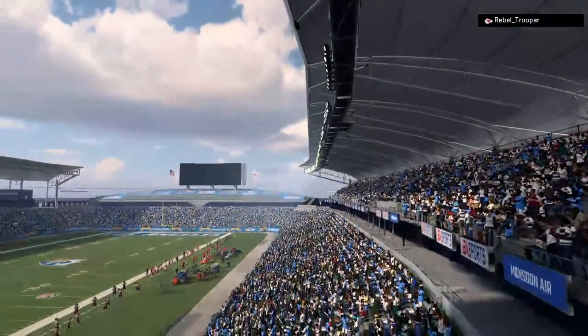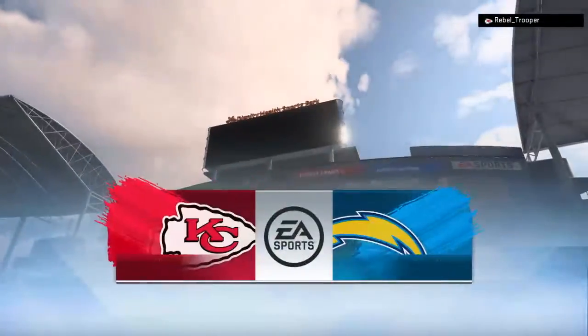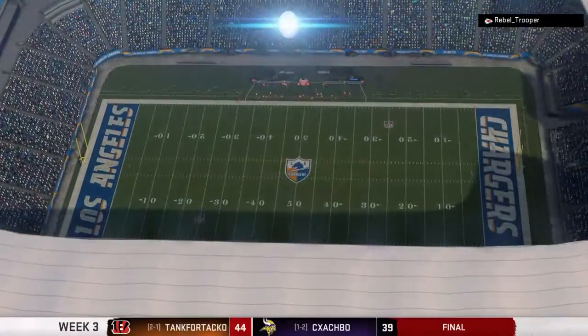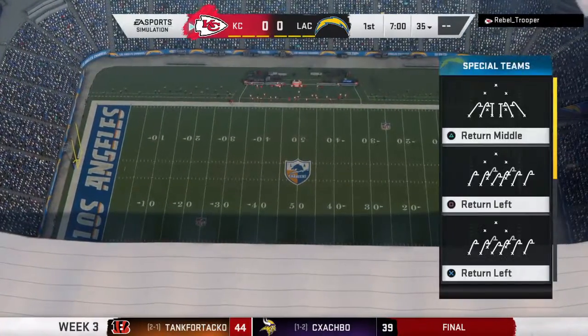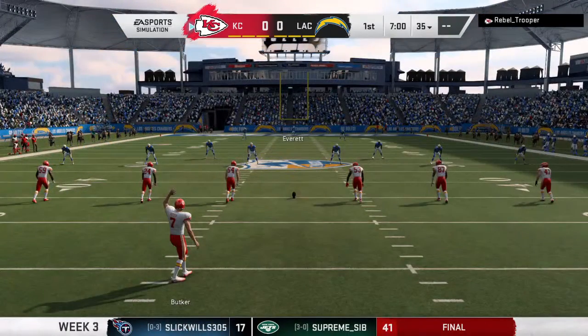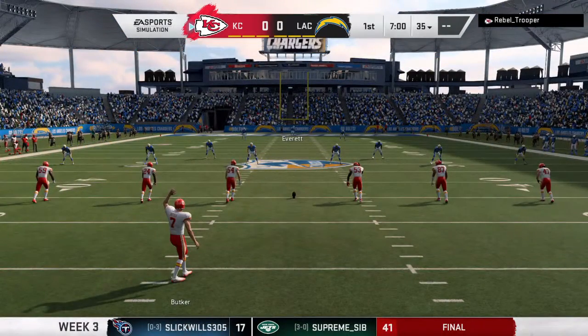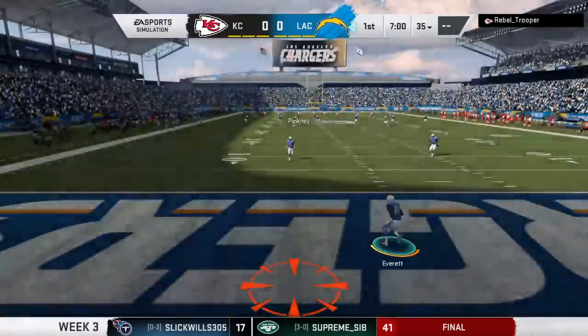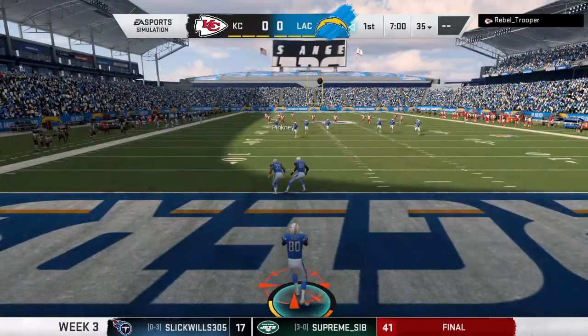All right, Coach, under hazy, overcast L.A. skies, EA Sports coverage of the NFL brings us to Dignity Health Sports Park in Carson, California. Today, it's a matchup in the AFC West between the Kansas City Chiefs and our home team. Two weeks have come and gone. It's off to week 3, and we're underway on EA Sports.